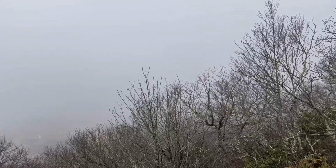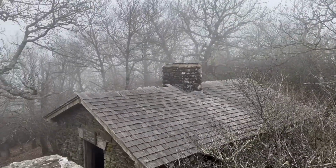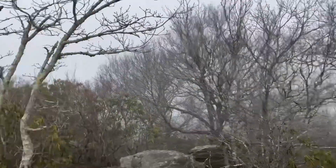All right, I have to superimpose a picture from Blood Mountain. There's the top of Blood Mountain right there, top of the shelter. But no view today. Bummer. All right, headed down to Neel's Gap.